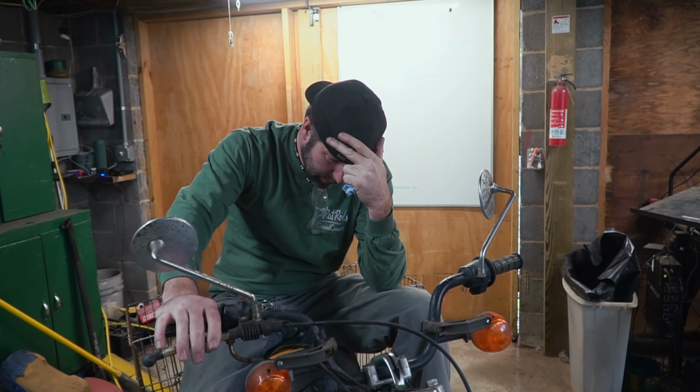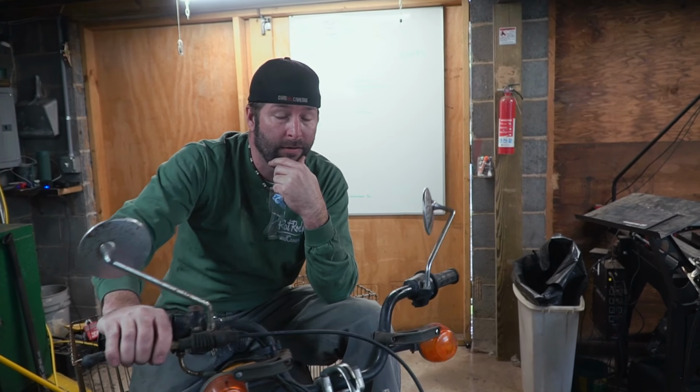Yeah, it looks like it has points, so we could check the points. It's a very common problem on these that have been sitting. Hopefully, remember your ATC, the charging part was bad. So when you kick it over, it didn't give it enough electricity to fire the points. I'm hoping it's not the same thing with this. I'm hoping that it's sand the points and go. Yeah, that's what I'm hoping.